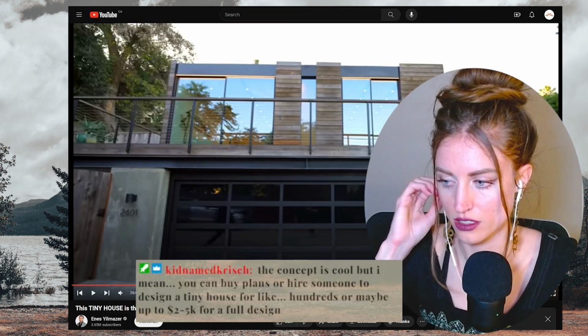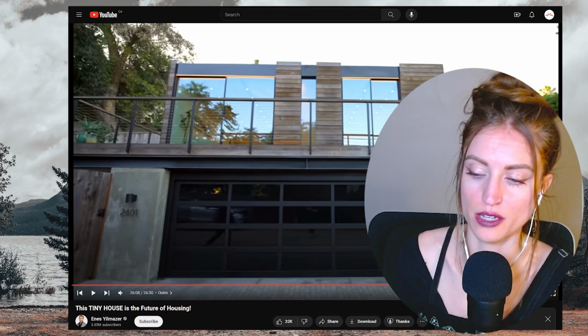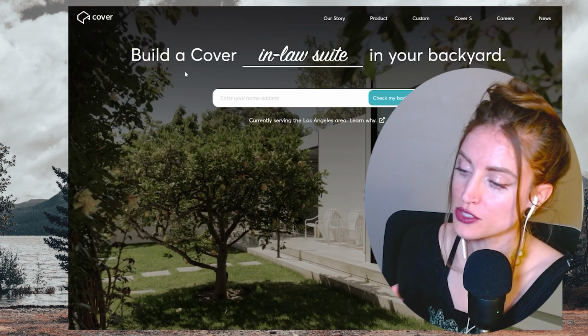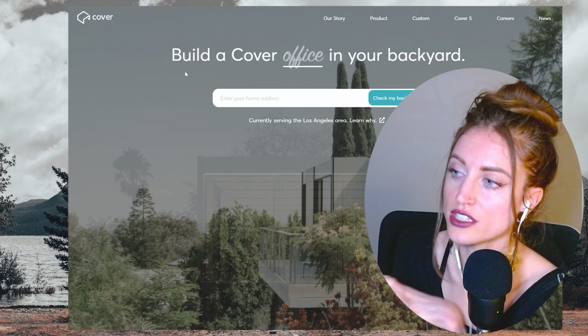I have thoughts. The concept is cool, I mean, but you can buy plans and hire someone to design a tiny house for like hundreds, maybe up to 5K for a full design. So that's my biggest thing, and we're gonna check their website and we're gonna look into a couple things. The concept is cool. I do think that the concept of prefab housing that you can kind of configure as per whatever your needs are, I think that that's cool.